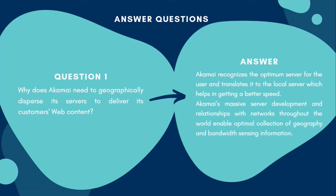Well, according to the information given above, we know that an Akamai website can deliver from 4 to 10 times faster than a non-Akamai website. Due to the 73,000 servers around the world, Akamai serves over 1 million simultaneous media streams on a typical day. There are over 500,000 visitors per minute to US music sites. Akamai recognizes the optimum server for the user and translates it to the local server, which helps in getting a better speed. Akamai's massive server deployment and relationships with networks throughout the world enable optimal collection of geography and bandwidth sensing information. As a result, Akamai provides a highly accurate knowledge base with worldwide coverage. Customers integrate a simple program into the server or app.